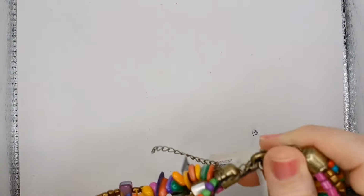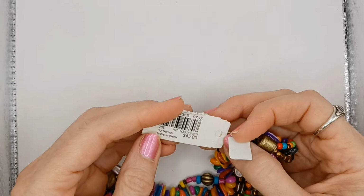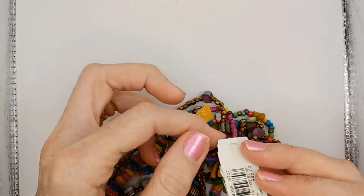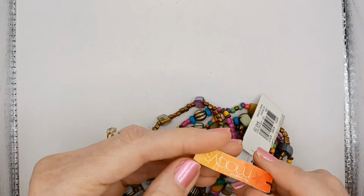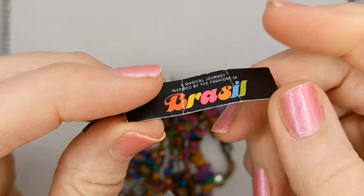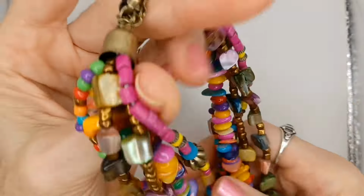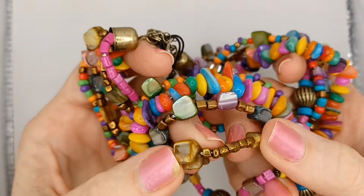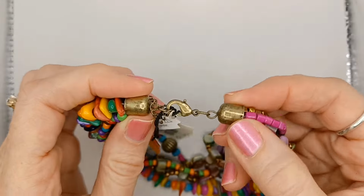So jumping right in, this is new with tags. Looks like an older, maybe vintage piece. It was originally $45 from Macy's. I don't see the original. There's a return label. What does that say? Magical journey inspired by the fashion of Brazil. This is shell and it looks like brass. Very pretty and colorful. There's some metallic sort of bronze colored beads right there. Lobster clasp with brass findings on that.